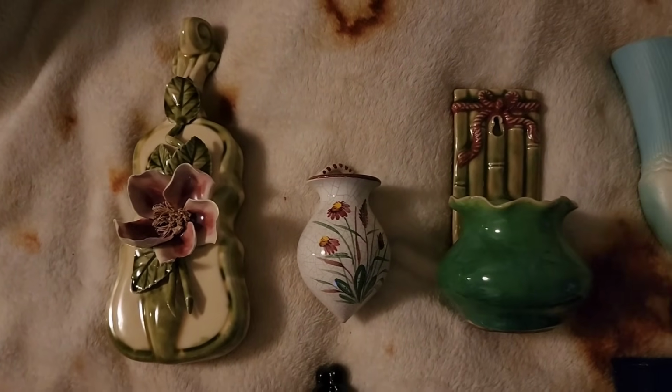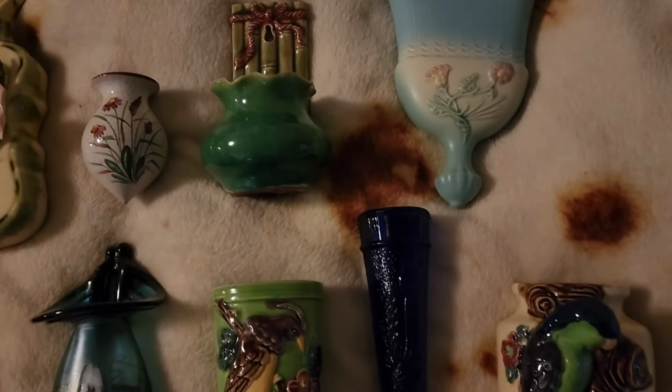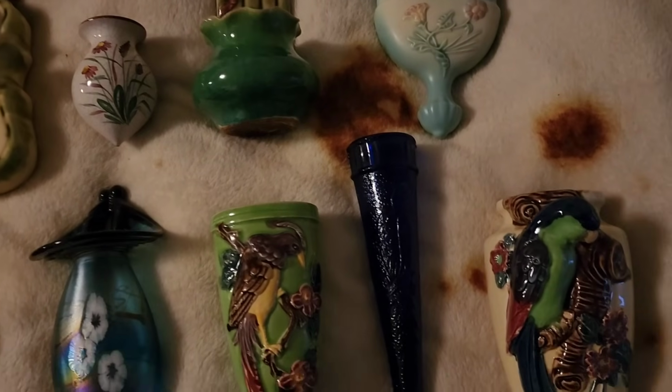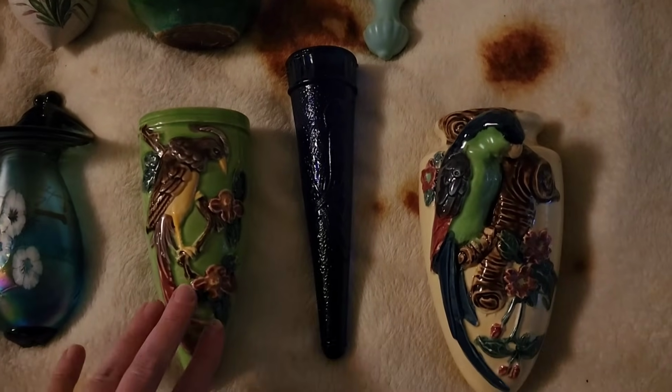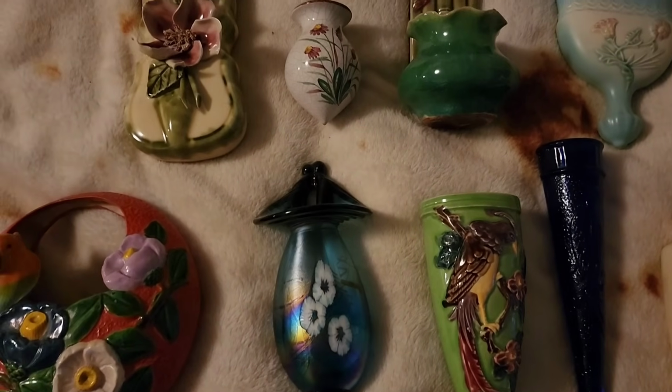And I do get this question often, and so I would say wall pockets and lady head vases are the 2 things, and swung glass vases. Swung glass vases are a little bit harder to collect because they are so expensive, but I would say lady head vases and wall pockets are the 2 things that I collect. I would love to hear what you collect.